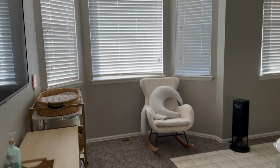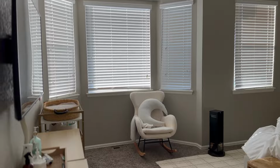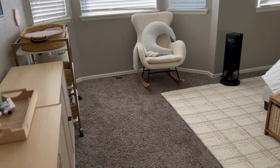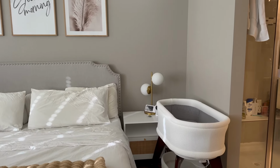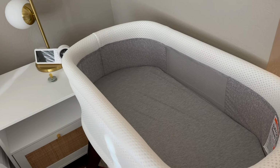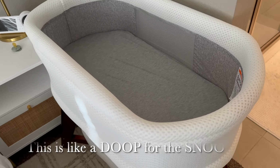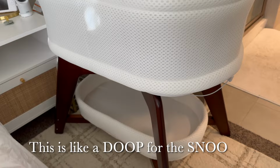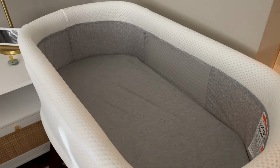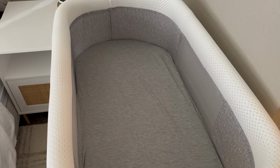Then here I'm showing my new bassinet that I just got. I found it on Amazon. With my previous baby, I had the Snoo, and I loved it, but I wasn't wanting to spend $1,000 on a bassinet this time around. I just didn't know if I really needed it. So I found this one on Amazon, and I've been using it for a few days now. I'm gonna wait a week or two before I give my full review. And I think I really like it, and it's like a quarter of the price.